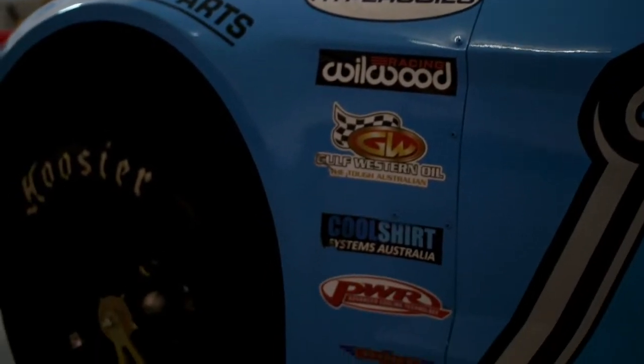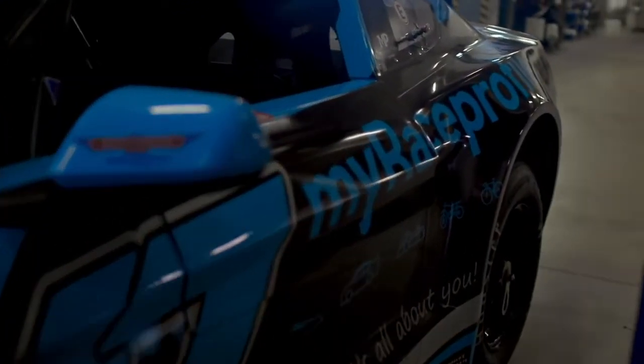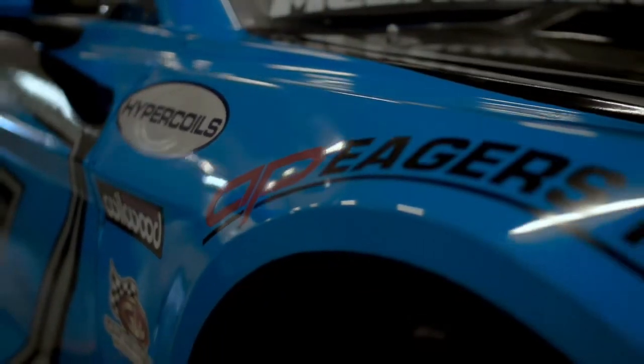The TA2 series was always something that we wanted to get into just because of the look and feel of the cars is just incredible. There's nothing like it in Australia. They're a big, powerful car that move around on the tyres and are just heaps of fun to drive.